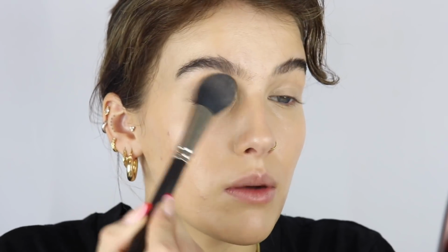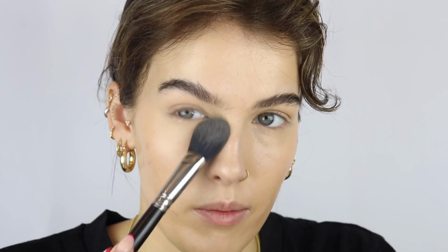I wouldn't swipe it, because you can move some of the product that you've just applied. So yeah, just patting really lightly. My under eyes and T-zone are all set, but you can see it hasn't actually changed the way that my skin looks at all, which is just amazing. So yeah, this is just the best if you like a really dewy skin but don't want it to move. Yeah, absolutely love that product.